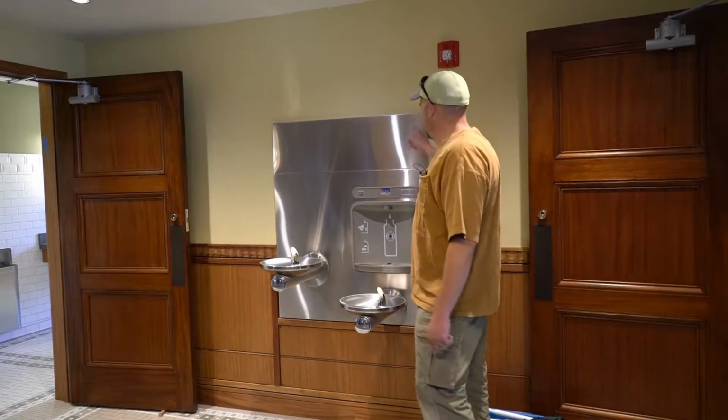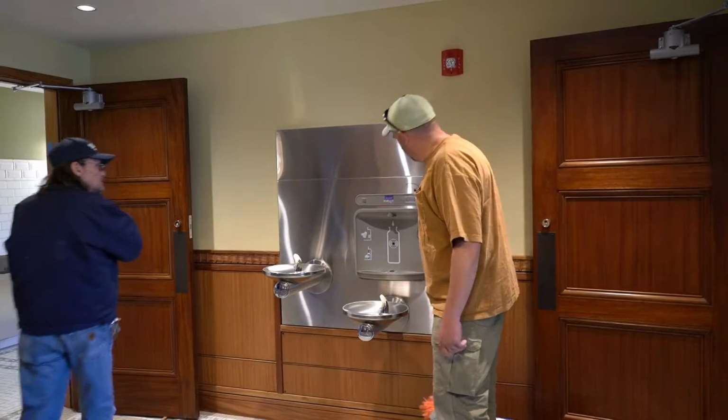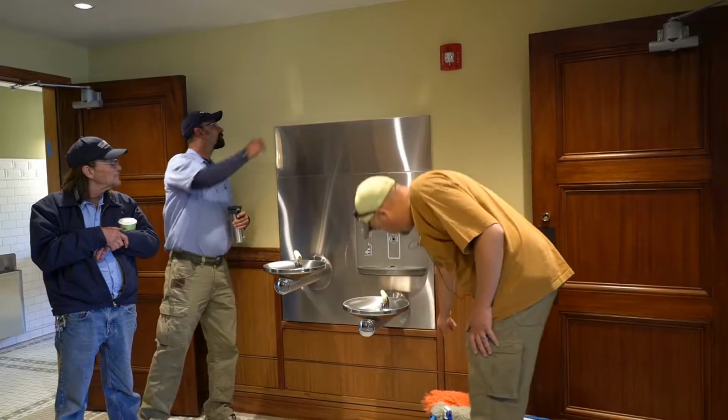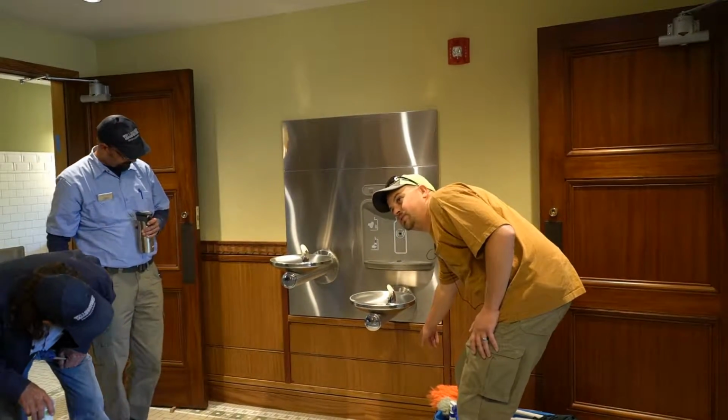All right, so basically the plug-in for this unit is located in this top access panel. The breaker must not be on right now because it's not working. So that's the plug-in if you ever have to service it. And they put this access panel in down here. That's where the shut-off valve is and the carbon filter.